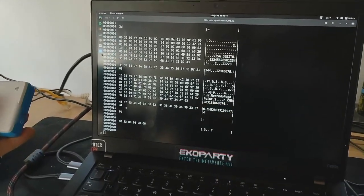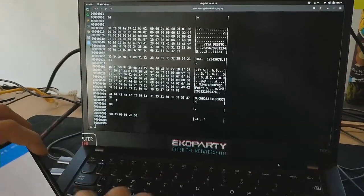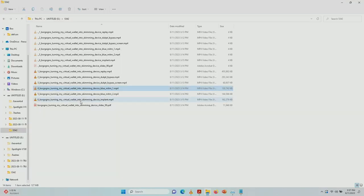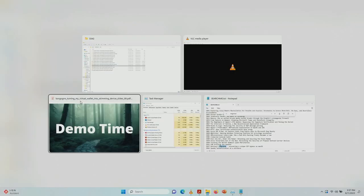So the payment mechanism doesn't allow you to know what you are actually paying to. The device doesn't know where it's paying to, and the mobile application doesn't know. So what can we do with this?